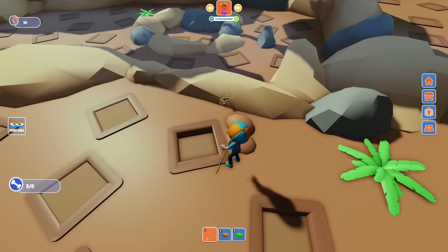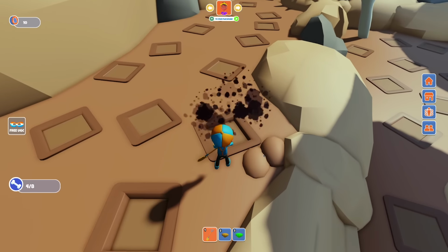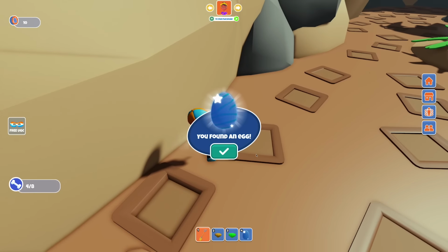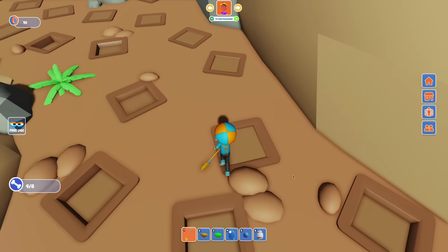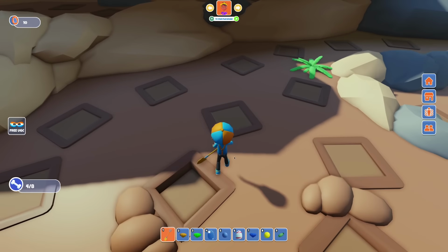Whoa! We're on a roll! We found another bone! Now we have 4! I hope we find another one soon! Whoa! It's a blue dino egg! Whoa! We found another dino egg! It's got red stripes on it. I wonder what kind of dinosaur is inside.